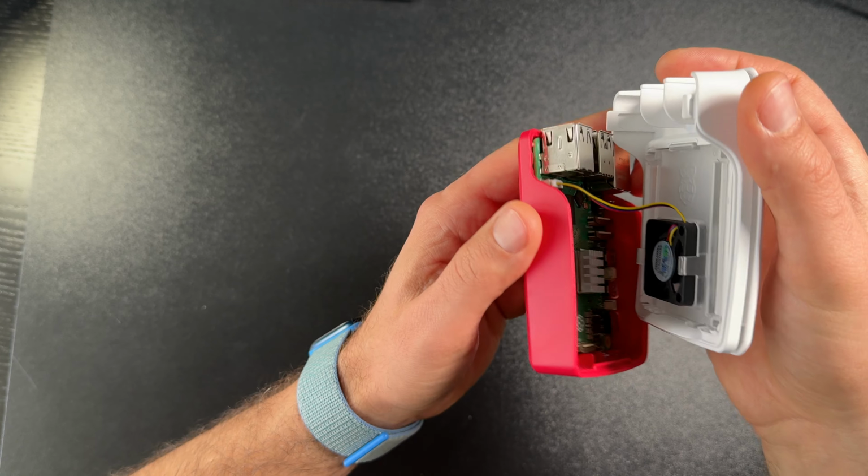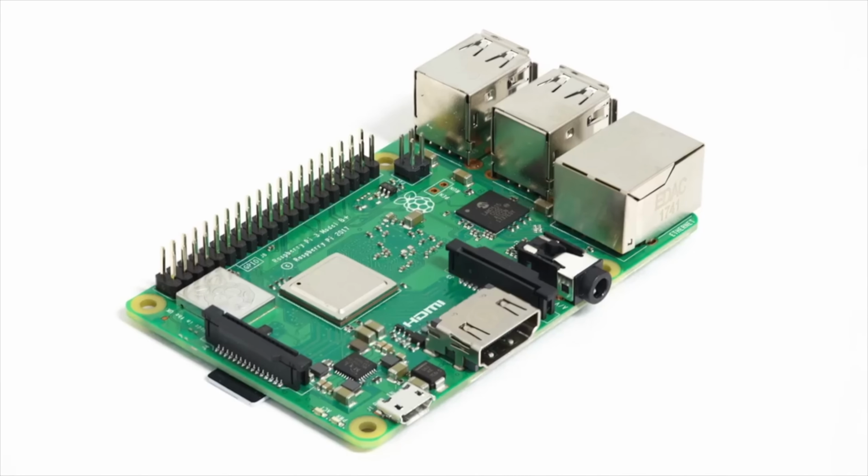Before we continue further, I just want to mention that some, if not all, of these projects can be started not only on Pi 5, but on the older and cheaper Raspberry Pi 4 or even Pi 3 devices.